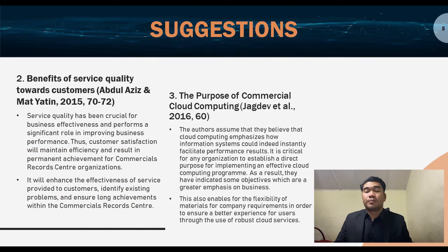Next is the benefit of service quality toward customers from Abdul Aziz and Mat Yatin 2015.